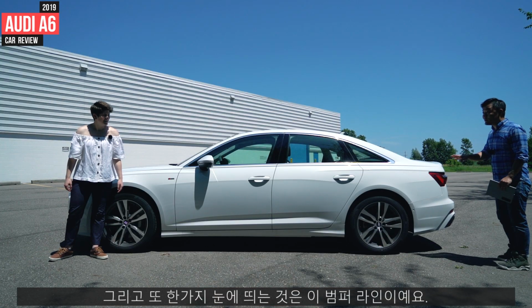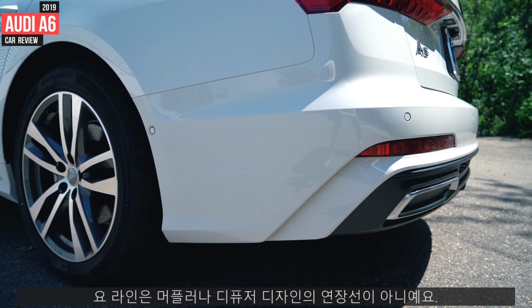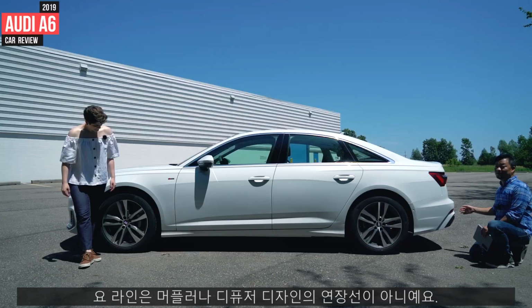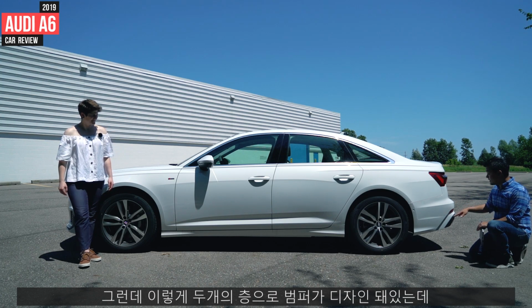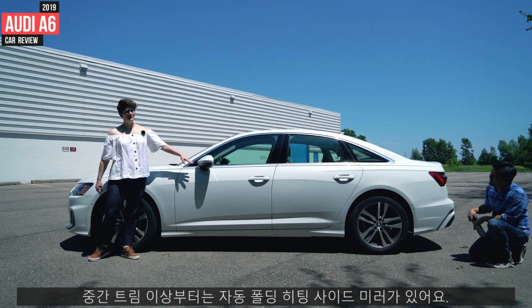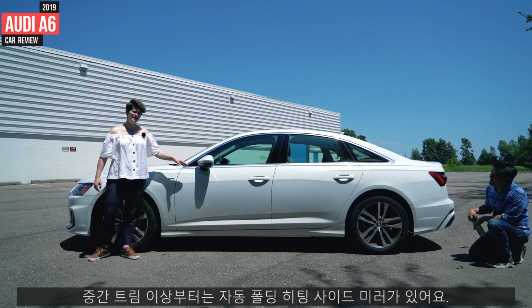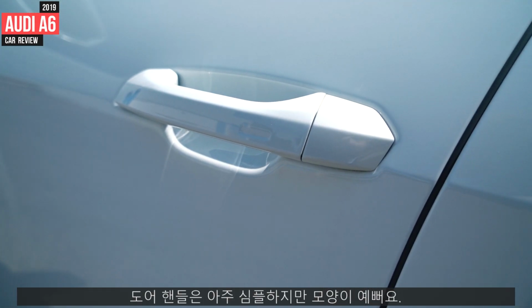And also, one thing I really noticed is this bumper line. This is not really part of the exhaust. This is not part of the diffuser, but it has somehow this two-layer line. It really makes the side of the A6 really pretty. Mid-trim and above has these power folding, heated side mirrors. The door handle, it's really simple and a nice shape.